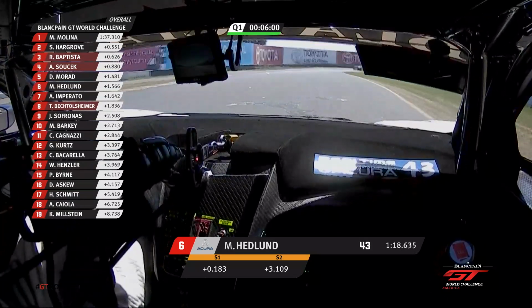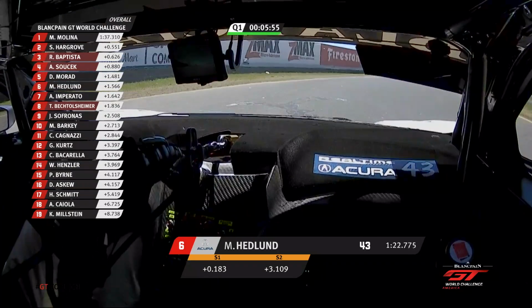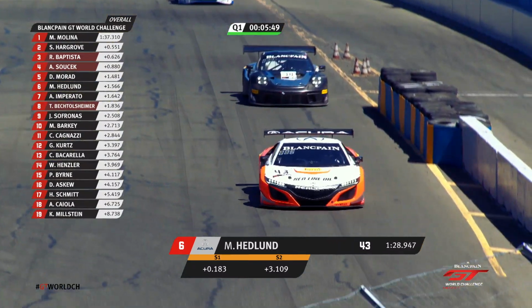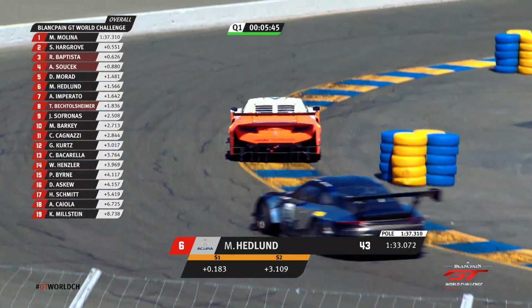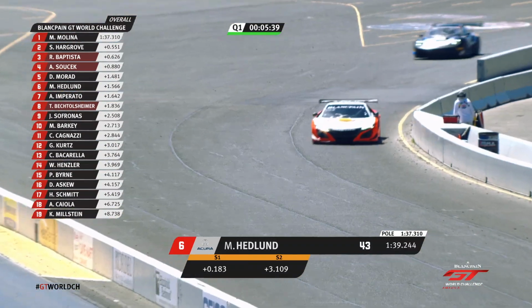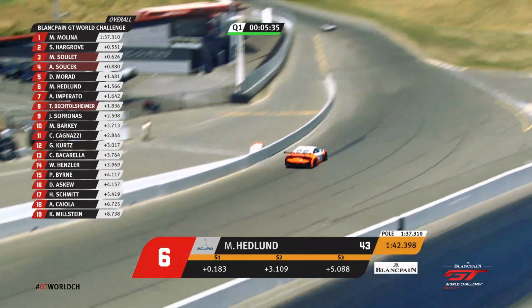It'll be a good little battle here for the top spot amongst the Pro-Am runners. You got Imperato out there, he's been doing a great job. Bechtolsheimer coming off a victory at CTMP. Zafronis in the mix. Barkey, the championship leader. Yeah, I mean, you think of what Zafronis did in 2017 and 2018 with a slew of championships in the category, and is comfortable in a GT3 Porsche, but he brings Dirk Werner as a partner.